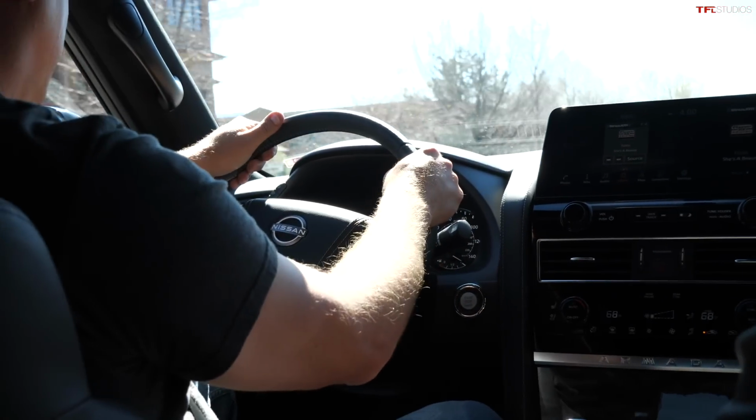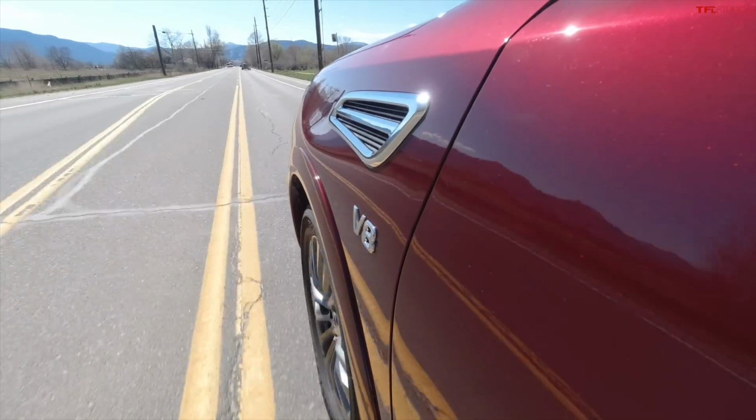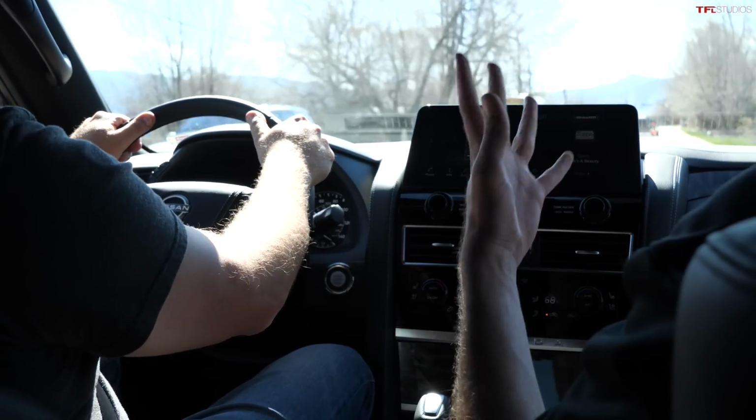Wow. Boom! That's it. It's pretty good. So it's got a good little growl to it. It does, yeah. Pretty subdued in the Armada, but if you get a Titan Pro 4X, for example, with an aftermarket exhaust, they really scream.